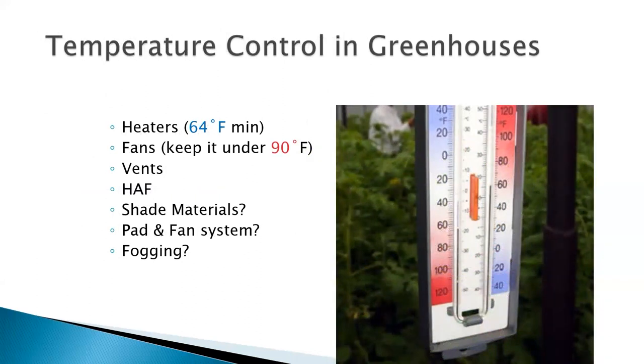Temperature in the greenhouse, your minimum temperature, this is talking about winter, is 64 for tomatoes. You really don't want it any colder than 64, not just for yield, but for quality. You want high quality tomatoes. And fans, try to keep it under 90.